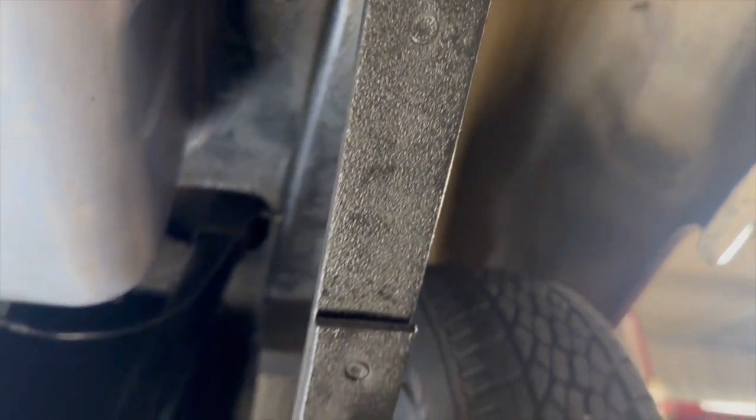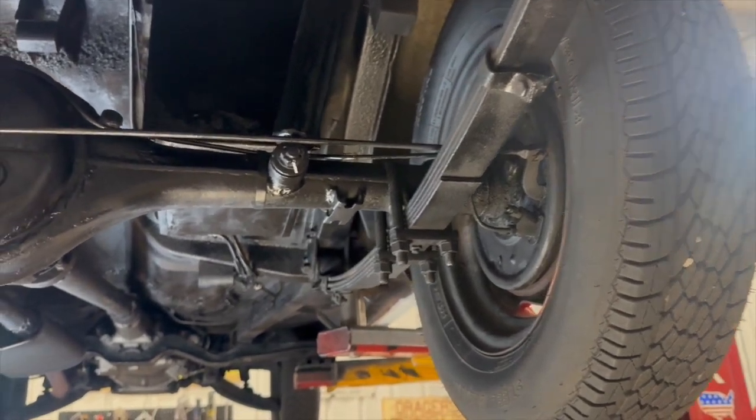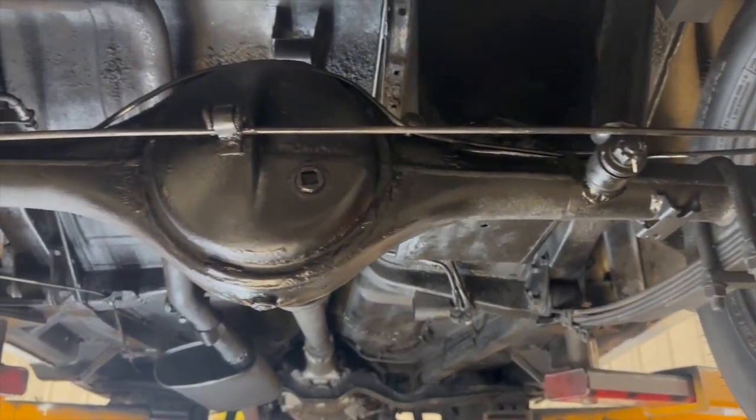This passenger side rear quarter seems just as solid too. You don't see anything on the insides of them that look like they've been cut or anything. I don't see any patchwork in this car anywhere. Got good tires on it. Everything's painted up nicely. There's the rear end.